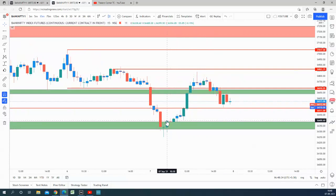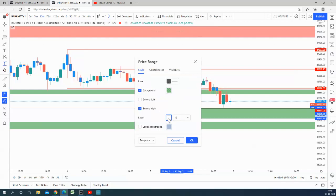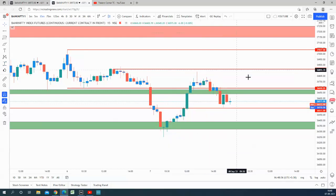So if you made an entry, you could have closed it here, or even if you entered here, approximately you could have made 87 points, that is 0.25 percent. And again, what happened?